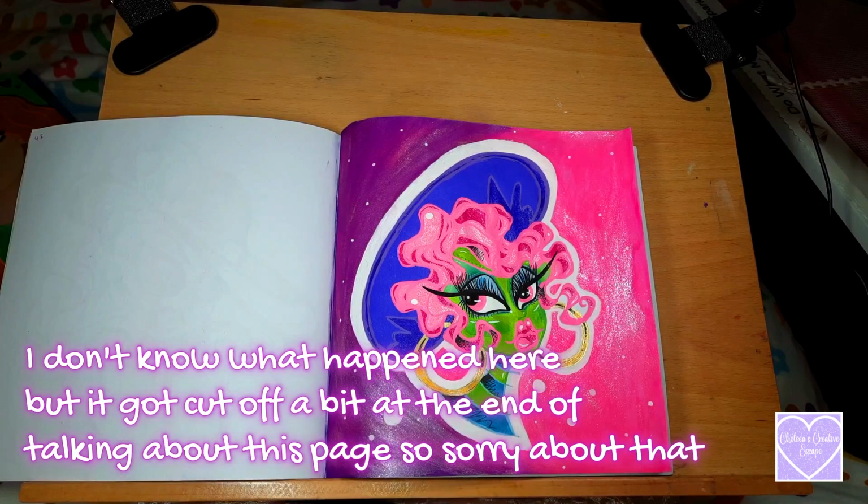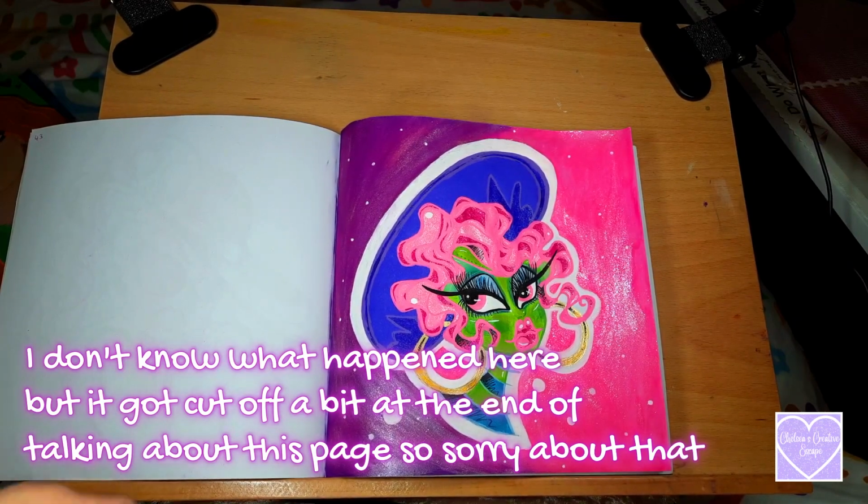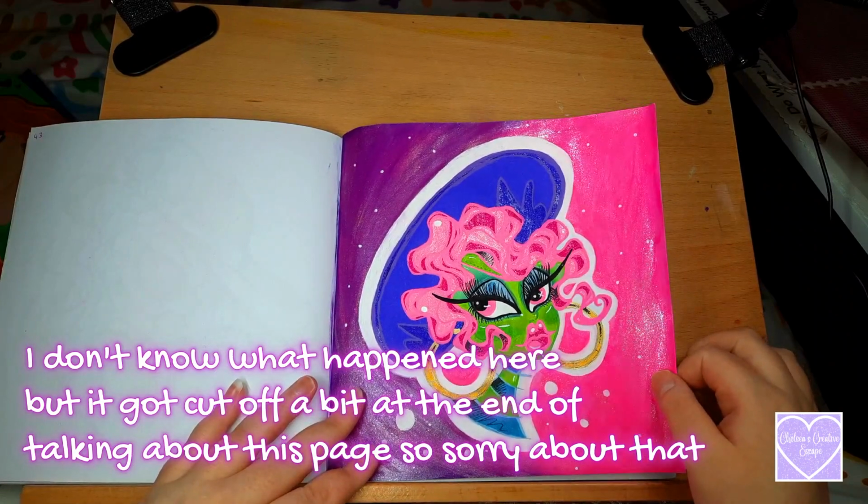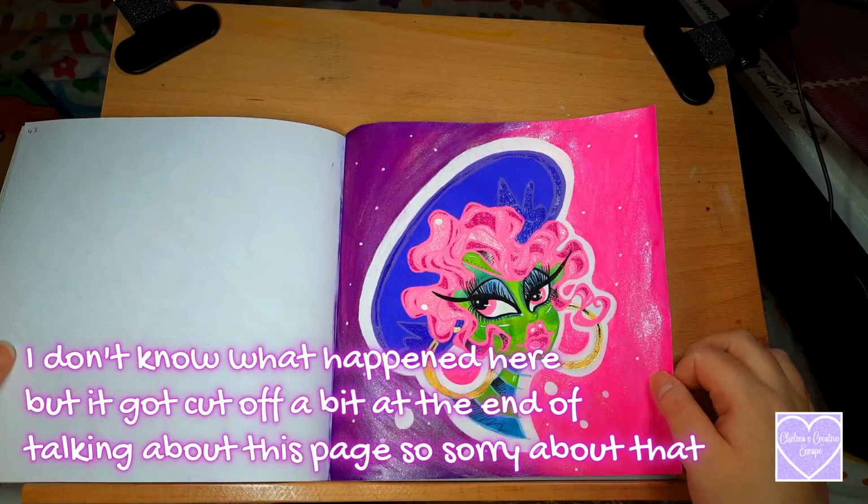She just gives me toad frog vibes, which I wasn't really going for, but it is what it is. So yeah, I used that. I used a bunch of glitter gel pens.